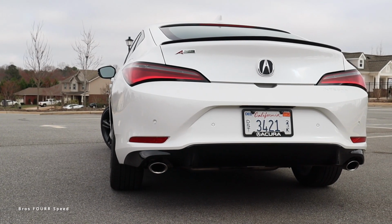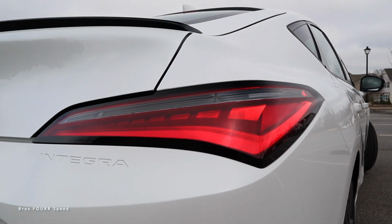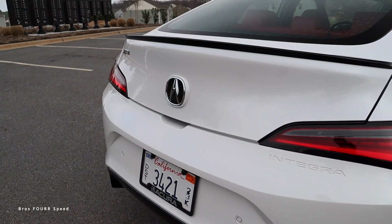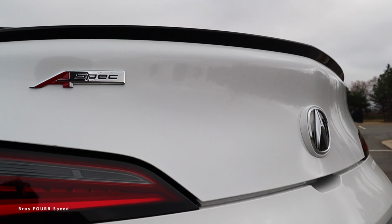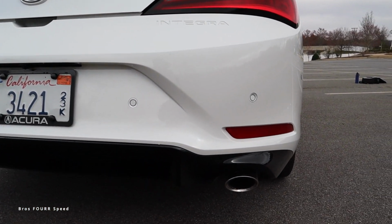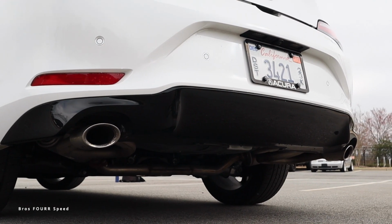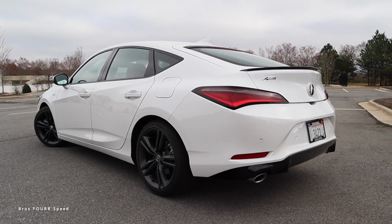You can see these LED taillights down below with a really cool design, nice and flush with the bodywork. I really like just how integrated they are. We get another Integra badge embedded into the plastic and a massive Acura logo right in the center, along with another A-Spec badge. You can see some really nice lines throughout the rear bumper, along with all of your parking sensors. And then we get a dual exhaust system with a massive gloss black diffuser with 2 sharp fins on the farthest sides. The rear end really comes together, and I like how modern and sporty it looks.